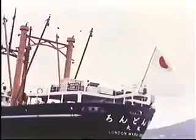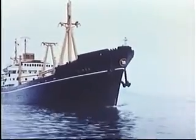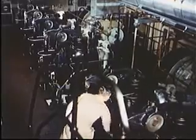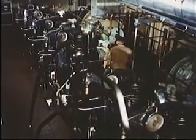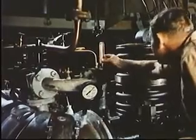The diesel engine propels half the tonnage of all the world's shipping. Given good care, the diesel engine provides a maximum of effect on a minimum of oil consumption. The engineer will see to that.